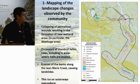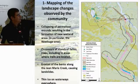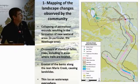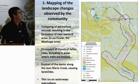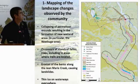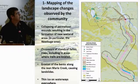So the first thing we did was to map the landscape changes observed by the community, and we made this map. The black buffer area is our study area. And well, they noticed that there were a lot of collapsing mounds resulting in the formation of wetlands or ponds. And there were also a lot of trees collapsing around. And these trees were a problem because they were blocking trails and the trap lines. And there was also erosion along the banks of the Jean Marie River creeks, causing also landslides. So those were the main changes that they were observing.